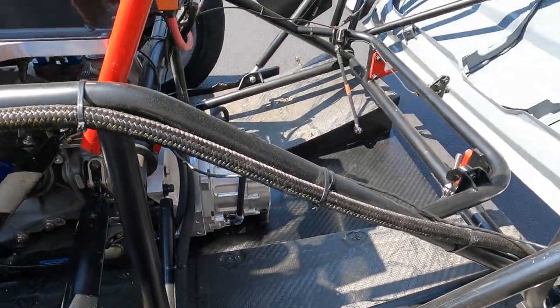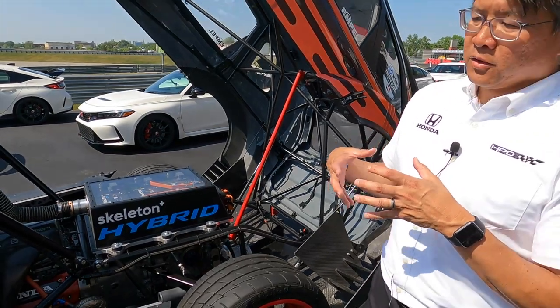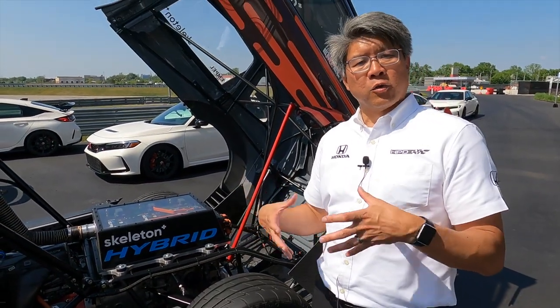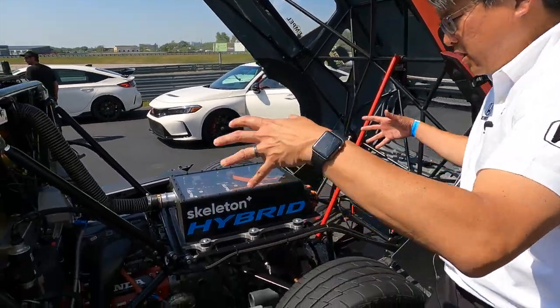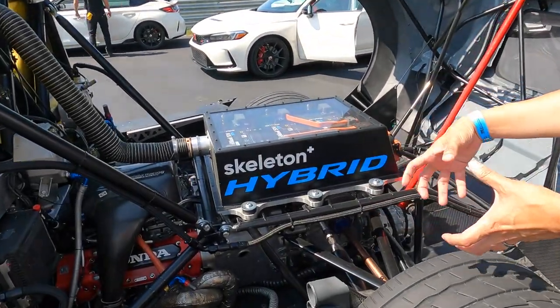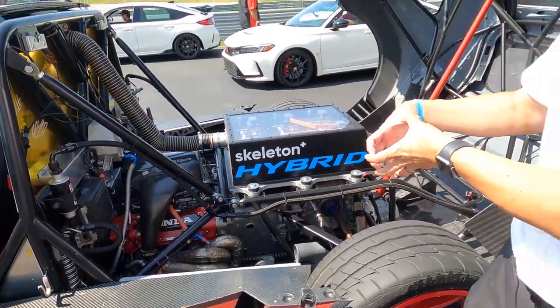Exactly. But it helps us put this together so we don't have to do the crazy packaging that we have to do for IndyCar. We're doing that right now. And the IndyCar system is going to fit in the bell housing. So it's all going to get collapsed into that bell housing. Yeah. And that motor is going to be in there, and all these supercaps are going to be in there in this custom system.